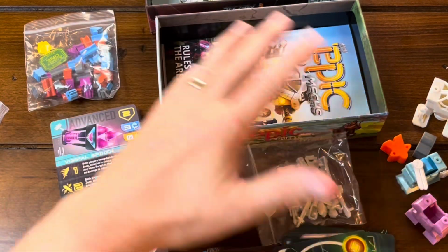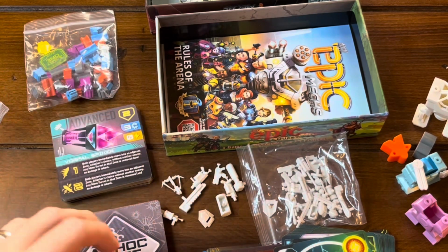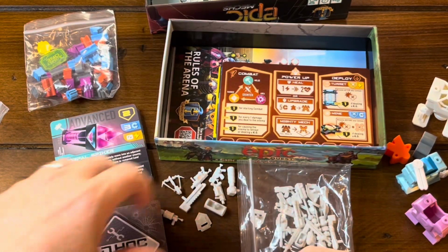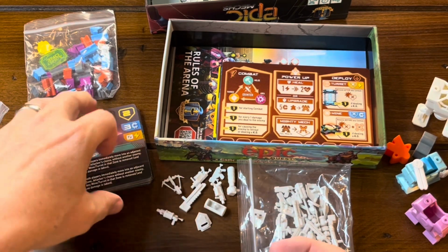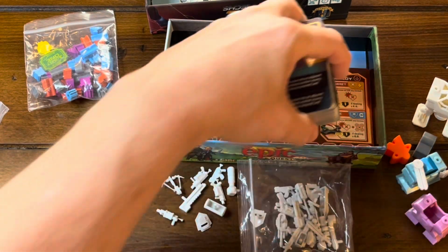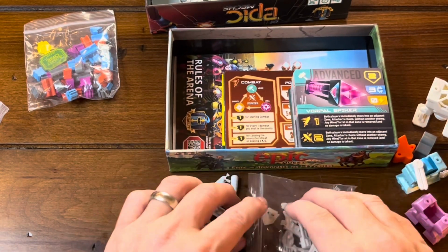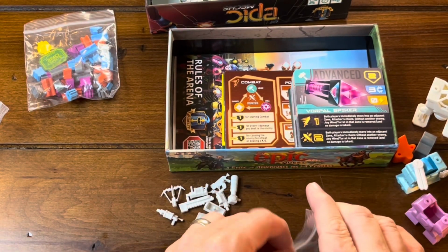So that is what you get in the box of Tiny Epic Mechs. Sometimes you get so much stuff in the box, it's hard to put it back in the box. And let's see if we have that trouble with this. Put that there. Oh, that just fits in there nicely. And I imagine we can put these mechs and weapons back in here.